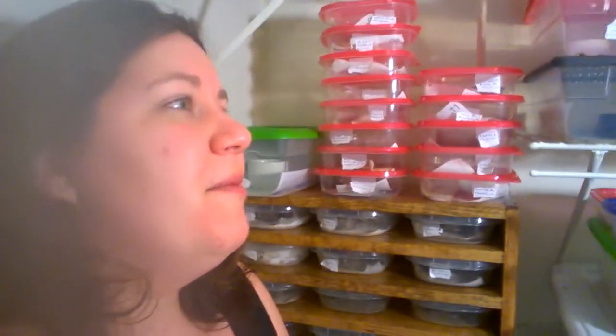Which is fine. Oh, I also bought some jungle corns. I had one, I still have him, an AML jungle corn. He's got the stripe pattern. So I bought a female ultramel jungle corn with the stripe pattern. So I want to breed them together eventually.